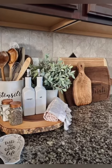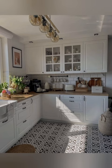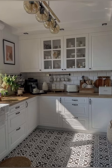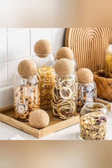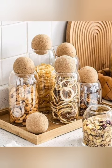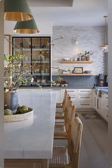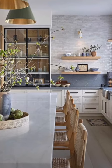Use vertical space. Install shelves or pegboards on walls to store pots, pans, and utensils. Consider hanging racks for mugs or spice jars. Cabinet organizers. Add pull-out shelves, lazy susans, or stackable shelves in cabinets to maximize storage and keep items easily accessible.